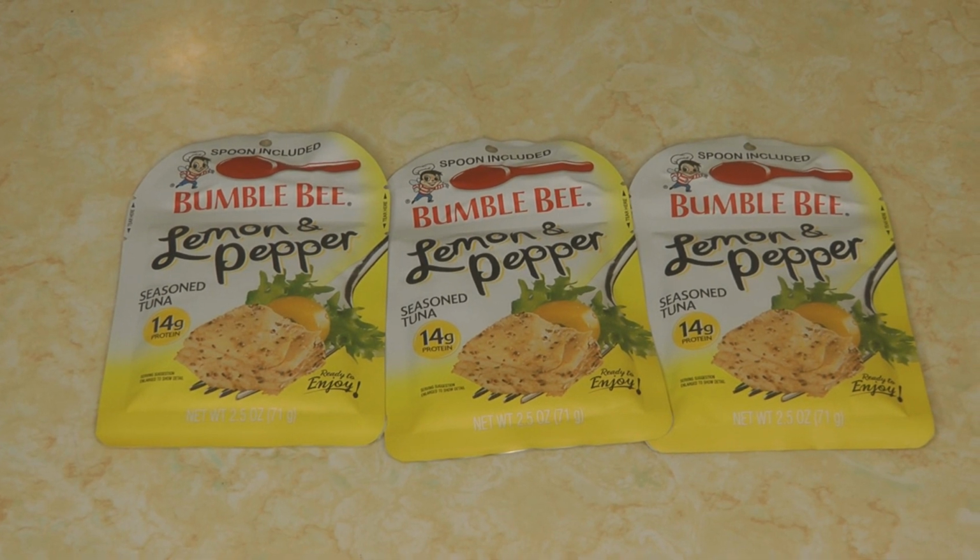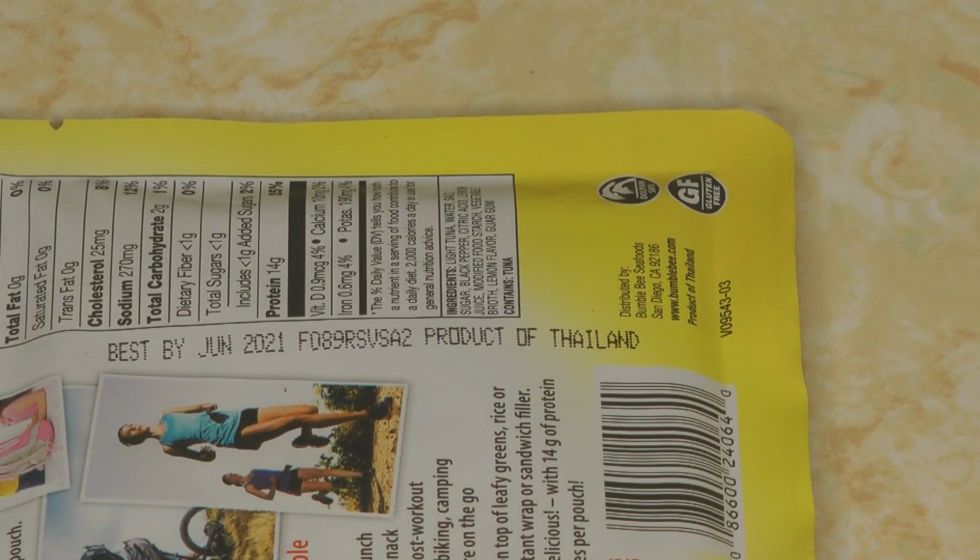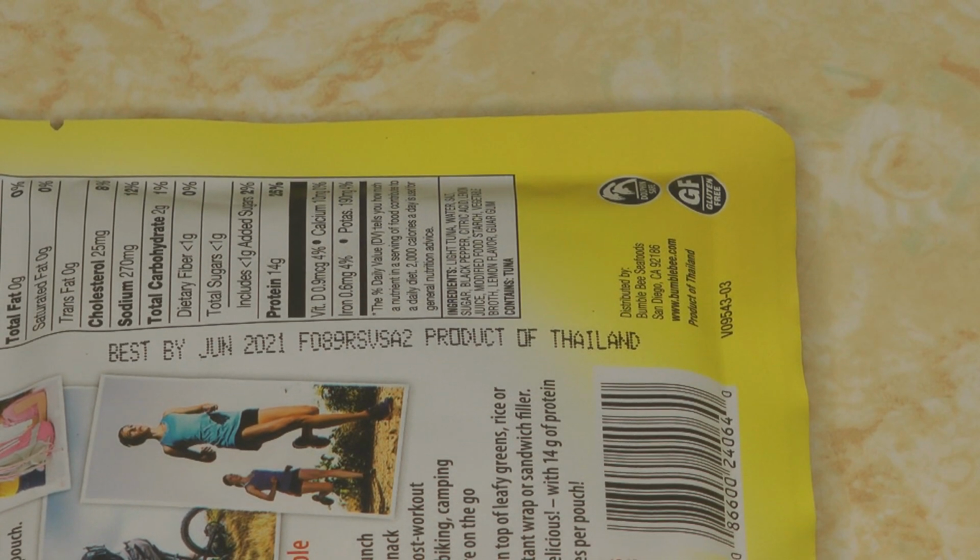Next, I bought some Bumblebee lemon and pepper tuna. These are nice heavy duty foil type packets. The sell by date is nearly 2 years out, and these come with a little spoon included in them. Lots of those little pouches you're just stuck with unless you have something.